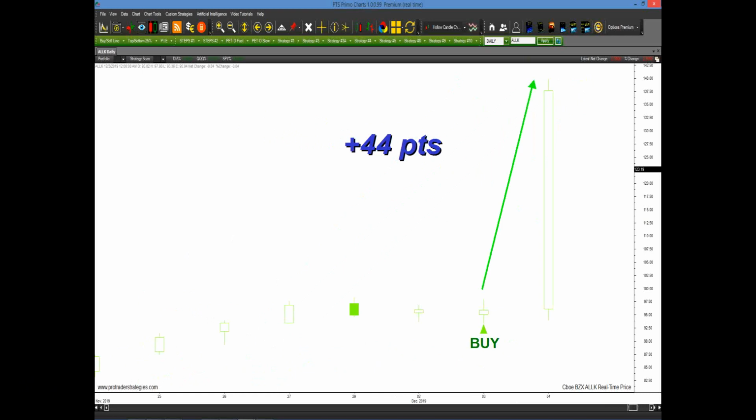Think you would have liked to have taken advantage of that? Sure, you could have bought calls, right? Not a bad little day there. Did we have any idea it was going up 44 points? No. Some of our students who took this trade may have gone out with a couple of points profit. Others may have gotten out with 20 points. Others may have stayed in the entire day and taken 44 points. It's entirely up to you.